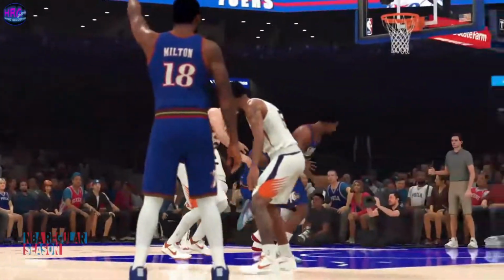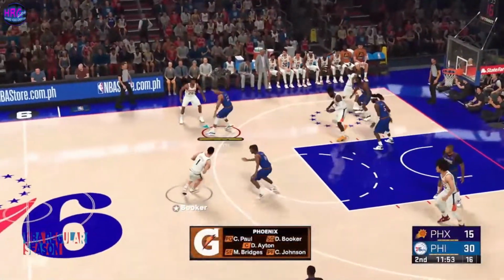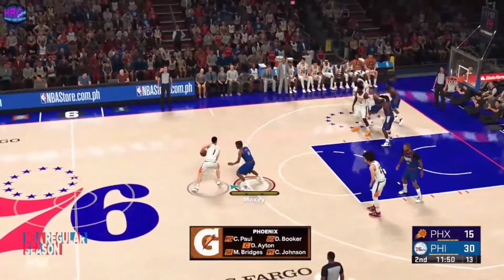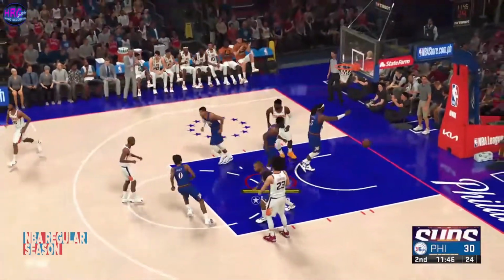Really seizing the momentum of this game, but doing it with a methodical approach. Booker, the talented backcourt pick. The small and power forwards are Bridges and Johnson. And it's Ayton in at the center. The shot's good from Paul.